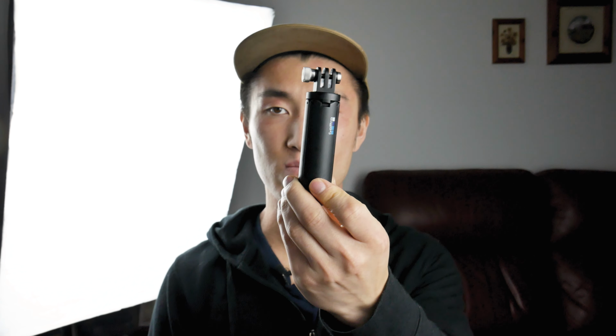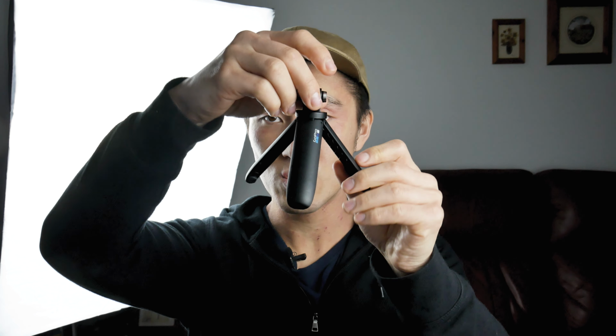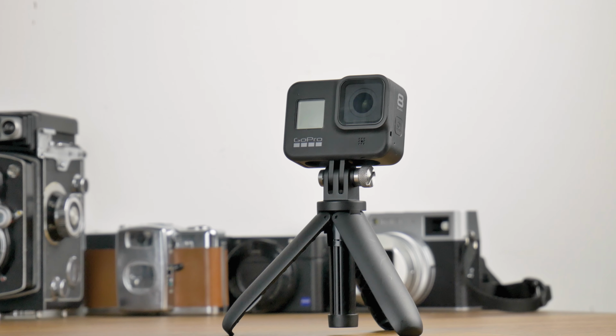I think this is the best implementation. It can extend just a little bit, so you get that extra reach, especially if you're shooting in linear mode on your GoPro. And the other feature is the legs can pop out like this, so you can actually prop it on a table and it acts as a tabletop vlog setup.